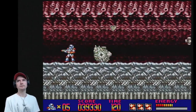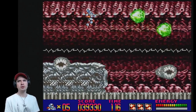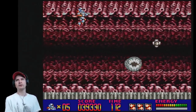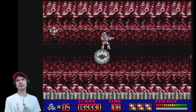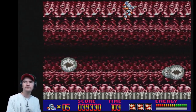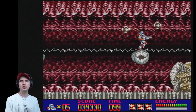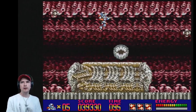Energy. I like that. But yeah, I think it's best to try and focus on one weapon! Well, I keep switching. Blimey! Laser. Still going. God, blimey, that was tough. Still going though, that's what's worrying me.